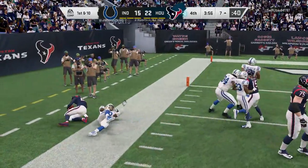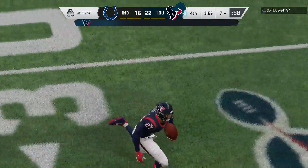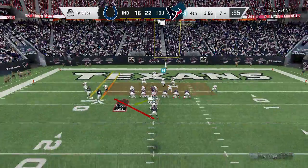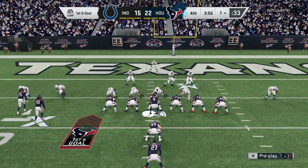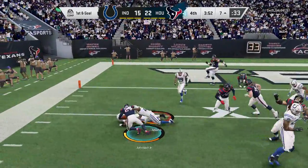Johnson with a burst, a first down or more. That one good for 17 yards, and now they've got it 1st and goal. I hope we give enough respect to the big guys up front because they have been getting it done on this drive. The holes have been large, and they've been barreling through and picking up first downs.